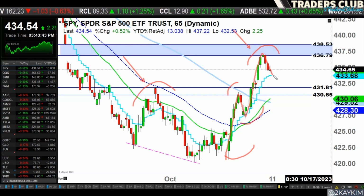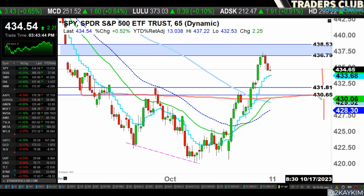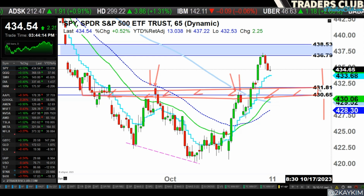So what the micro-term buyers are looking for is, where's that micro-term higher low going to be? Is that going to be on the micro-term moving average? But if we do lose the micro-term moving average, 431.81, in the 430 to 431 vicinity right here, that is going to serve as a stronger support, right? Because as you can see, that's the level where we have a previous swing high, and there's another previous swing high there. Definitely a congestion zone there.